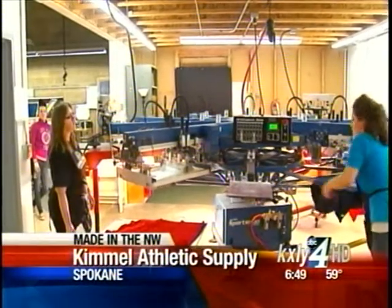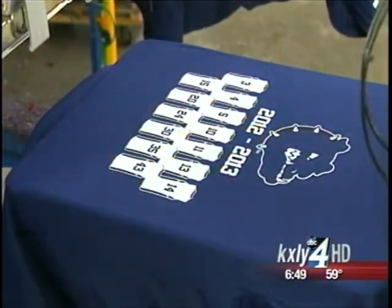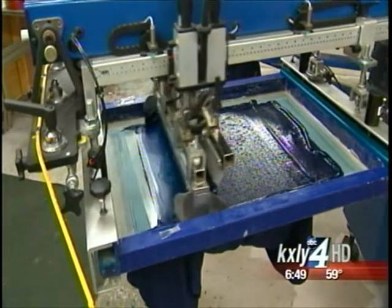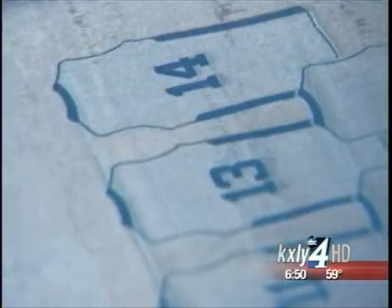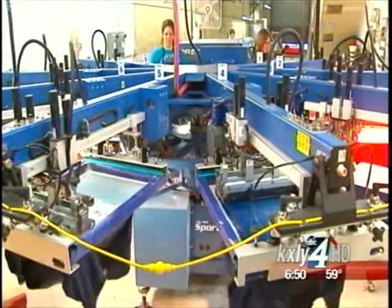Kimmel Athletic Supply says a lot of thought went into this Gonzaga t-shirt before the Zags hit #1 in the polls 10 days ago. And the design and the layout was actually accomplished before they actually achieved the #1 so that we could hit the press with it as soon as that happened.